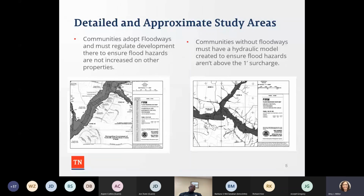This makes it a little bit harder because sometimes there isn't a HEC-RAS model available, so the developer or the engineer would have to hire a surveyor to go out and survey the area, delineate where the floodway is going to be, create cross sections, and it can be a little bit more cumbersome to do. But again, the standard is that they can't have any kind of surcharge above 1 foot. So those are the two standards.